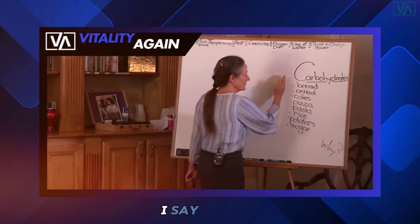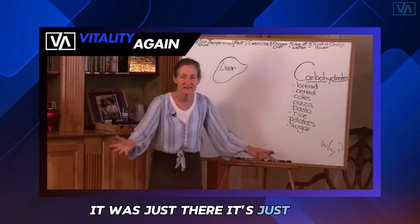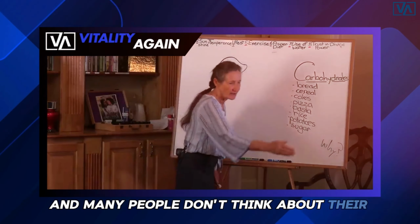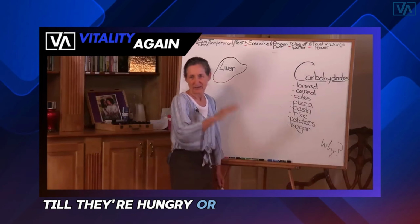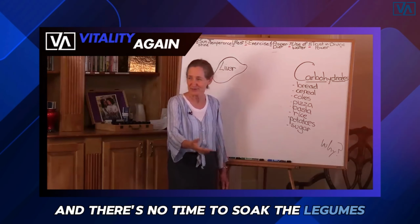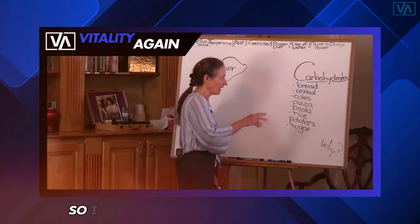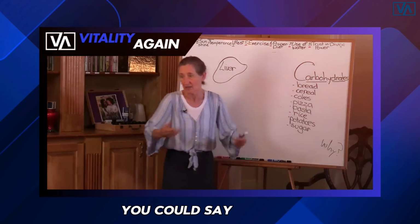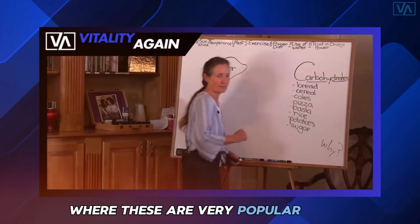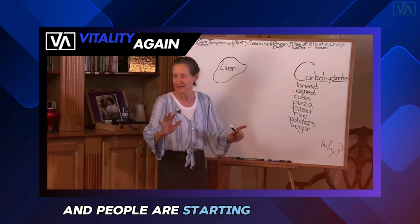Now, I say become because I don't think anyone chose to eat this way. It was just there, it's just easy. We're such a fast society today, and many people don't think about their lunchtime till they're hungry, or their evening meal till they're hungry. And there's no time to soak the legumes and cook the legumes. There's no time to steam the vegetables. They just want food now. So I think it's something that has just, you could say, evolved. And it's got to the point where these are very popular foods, and we are getting the ramifications of that, and people are starting to think, now what's happening here?